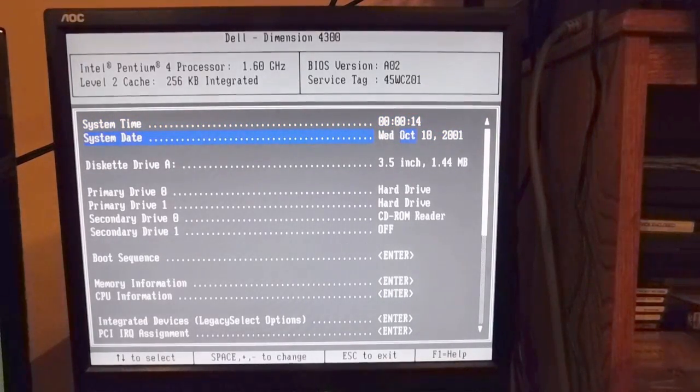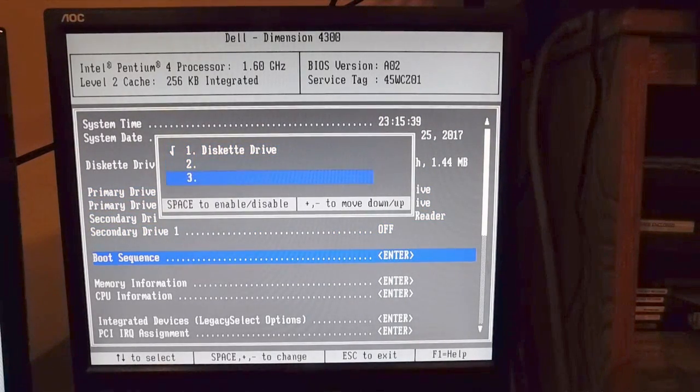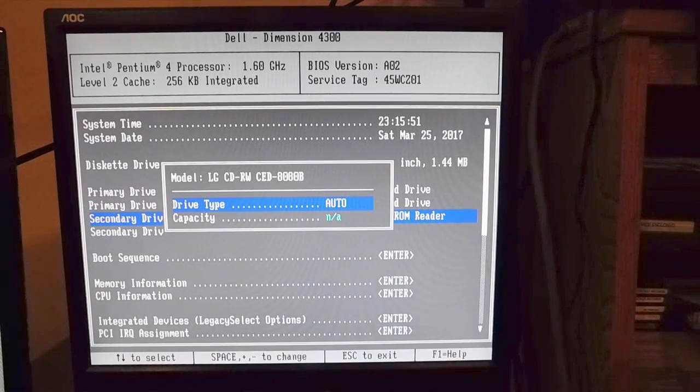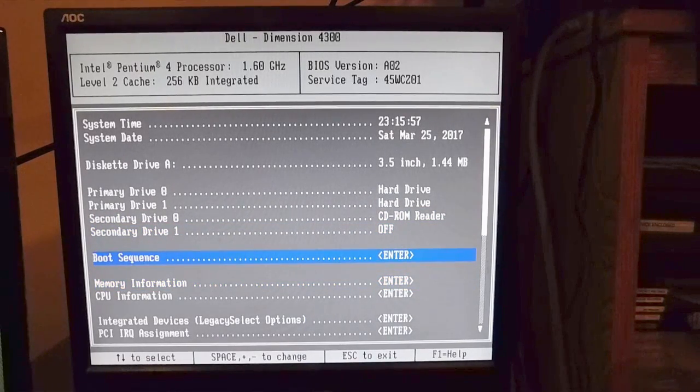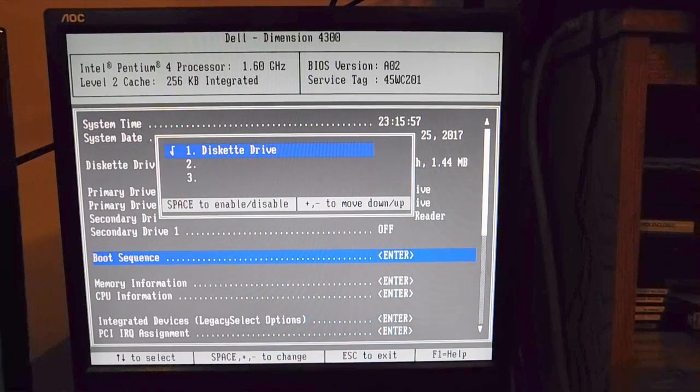Monday, September 10th, 2001. We'll set the time, and then it is 23:14. And then our primary, what is our boot sequence? Diskette drive. Capacity. Oh, I have even less now. I have less boot options now than I did before when I cleared CMOS, so what is going on with this thing here?